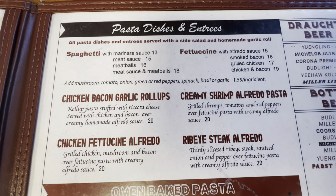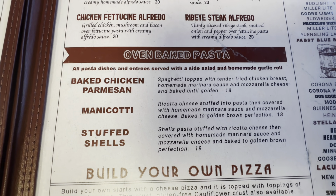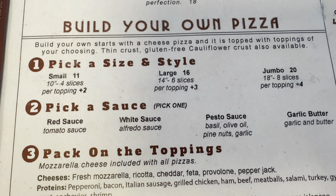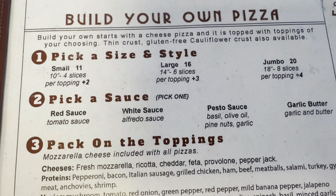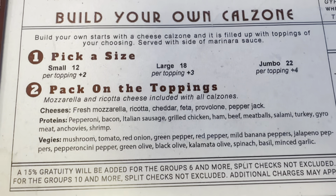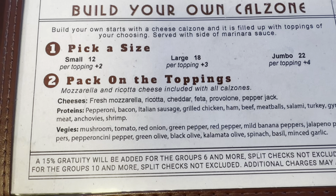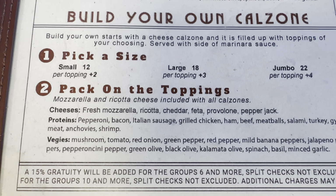A ribeye steak Alfredo. Oven baked pasta. Build your own pizza, starting off with a small for $11. You can go to jumbo for $20. On the jumbo, it's $4 more per topping. Build your own calzone. The small is $12, but jumbo is $22 and also $4 per topping on the jumbo.